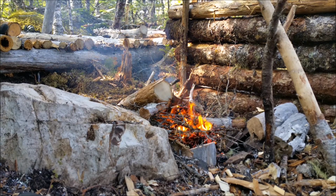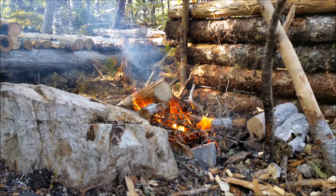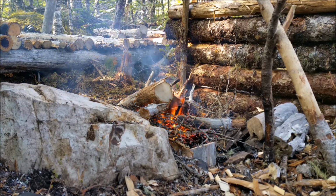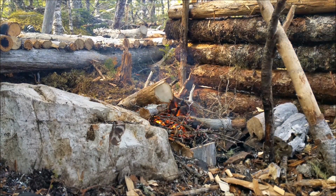It's really not hard to get a fire going at all. Fuel, oxygen, and heat. Always have oxygen. Fuel is there. The heat is your only issue. You gotta get the heat to the fuel.